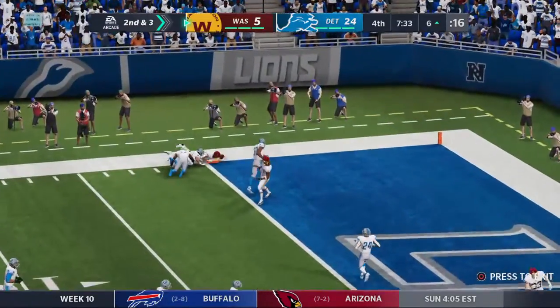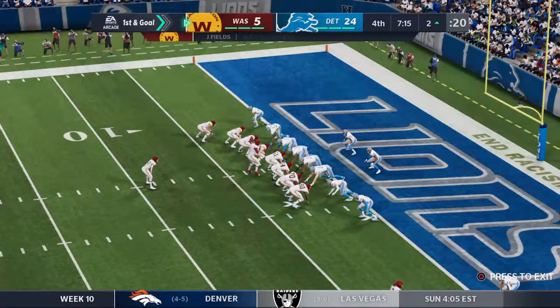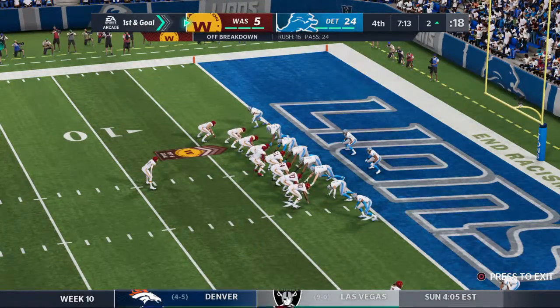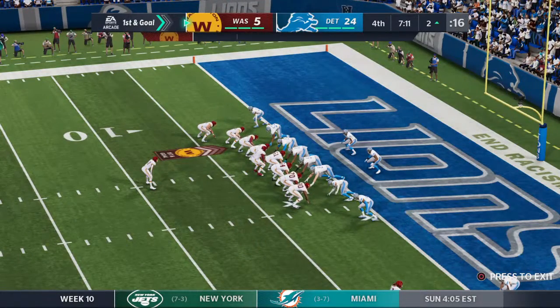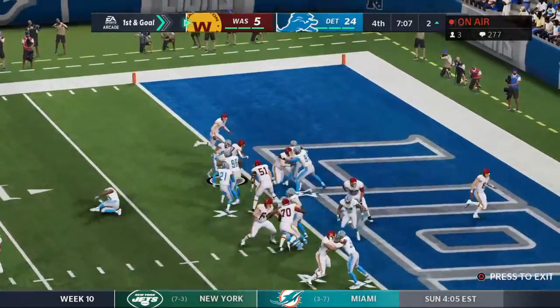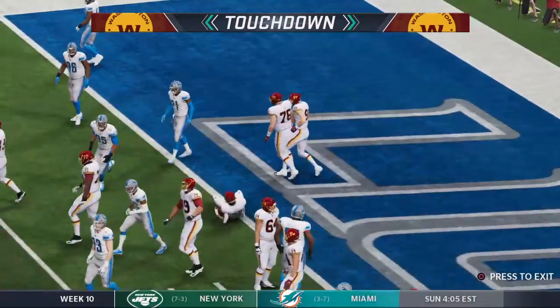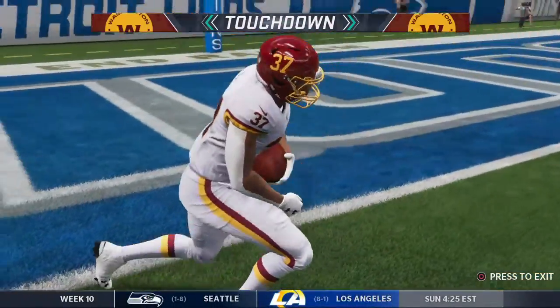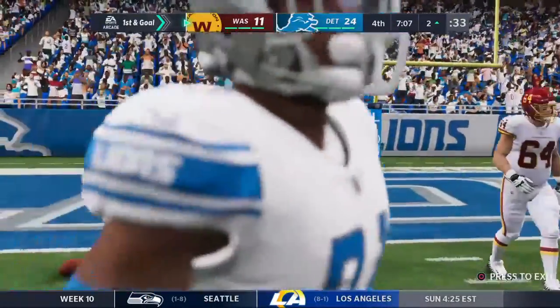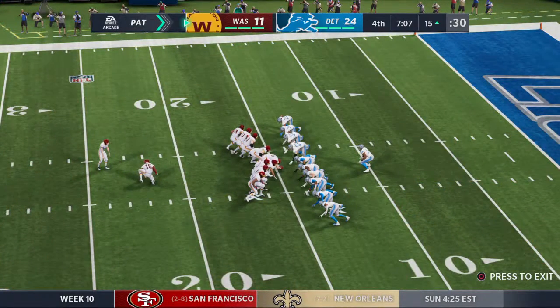This will be caught at about the 6. And he takes this down to about the 2 before going out of bounds. 4 yards on the play. That's going to lead to 1st and goal. They'll look to run with Taylor. And he is into the end zone. Touchdown, Washington. Jonathan Taylor, his 9th touchdown of the season. And Washington able to cut into that deficit.